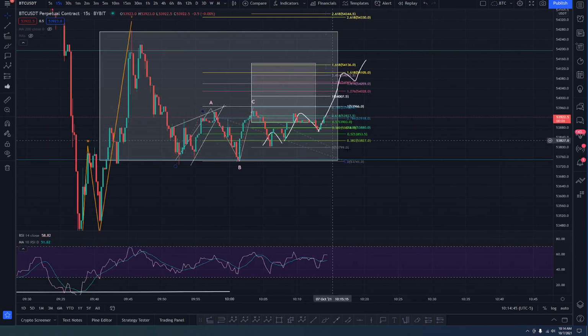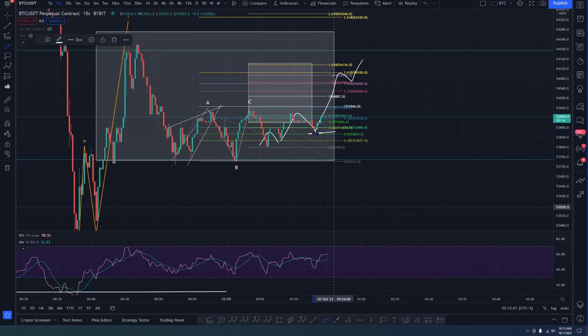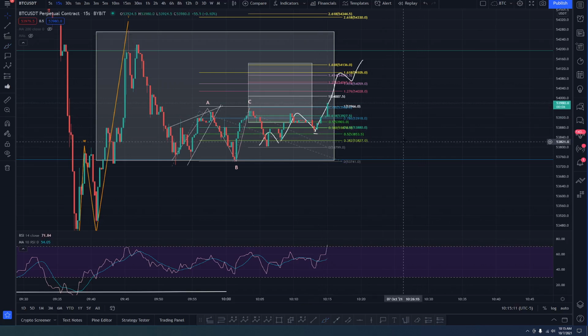Where's my stop? This low right here. Just below it, maybe give it a tiny bit of room, but I don't think it needs the room. But it might be wrong, because the market can do whatever it wants. But to me, the market's shown its hand.